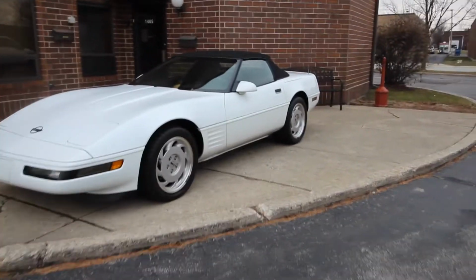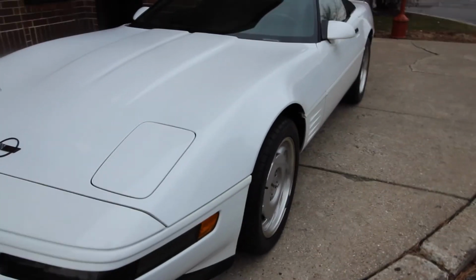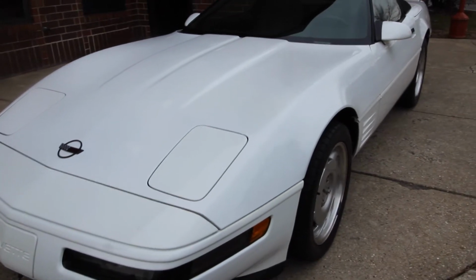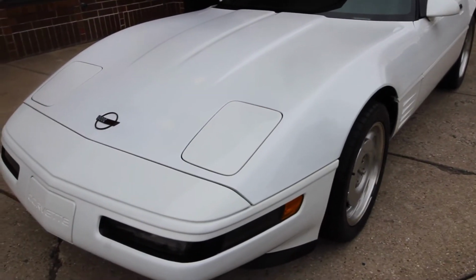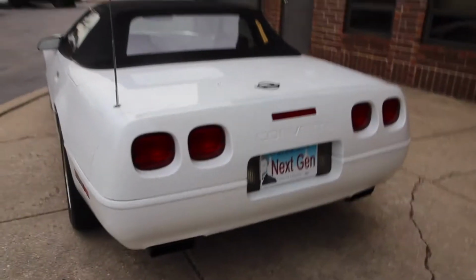Don't get these too often. 92 Corvette, C4, finished in white with black interior, like I said, black top. 51,000 and some change original miles in as close to pristine condition as you can for the mileage, of course. Very few marks throughout. Definitely collector maintained throughout the entirety of its life. Clean Carfax, all original body. Obviously, it's not like I'm talking about a C2 or a C3 or a C1.